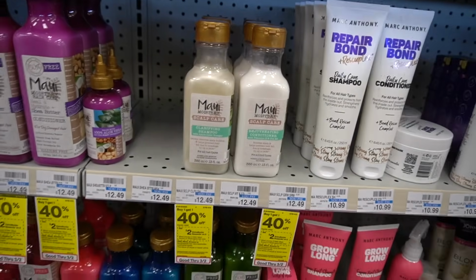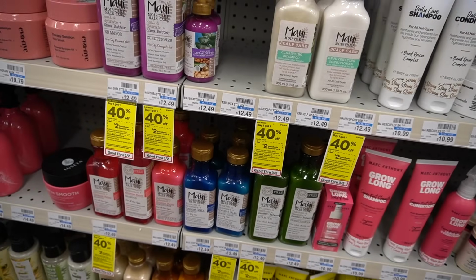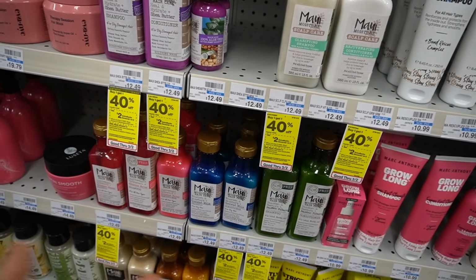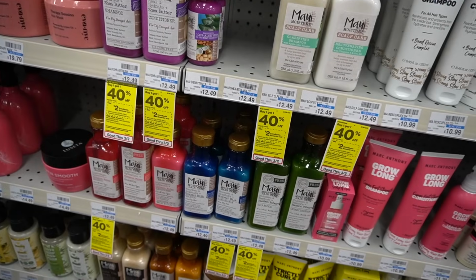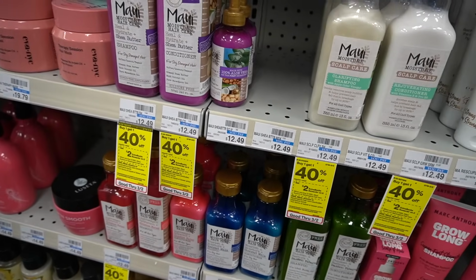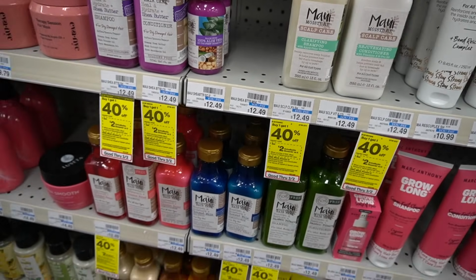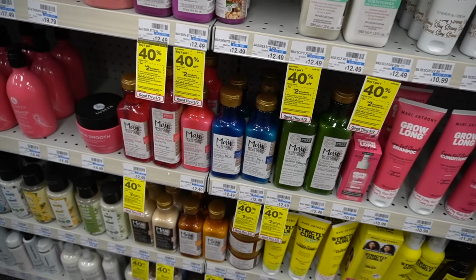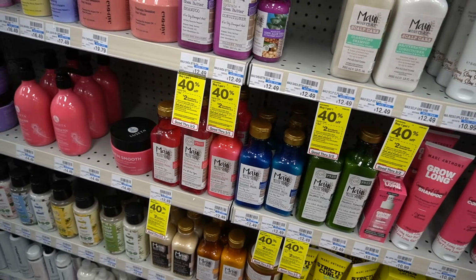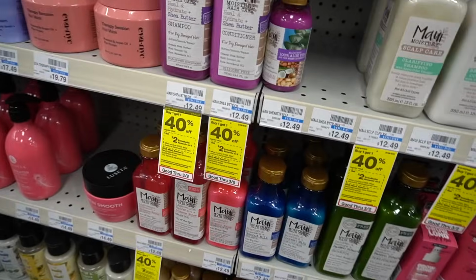My one gripe with the Maui Moisture shampoo that I did try, and they're all gonna fall along with this issue, is that it puts out too much. It's hard to get a small quantity of shampoo out. You end up using way too much. I found that to be the case. And I also found that because of that, it was hard to rinse it all out. So that was my gripe with that.